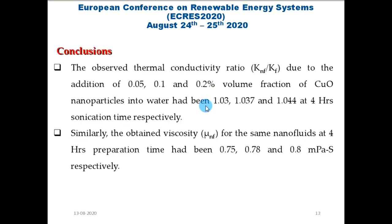And while completing this research, I got some important points. Those important points are summarized in these conclusion slides. So the first one is the thermal conductivity ratio. Obviously, while using nanofluids, nanoparticle dispersed fluids, while increasing the temperature, the random movement of the molecules is very high. That is the Brownian motion. So that Brownian motion will improve the thermal conductivity of the nanofluids. Because of that, we are getting the higher thermal conductivity ratio.